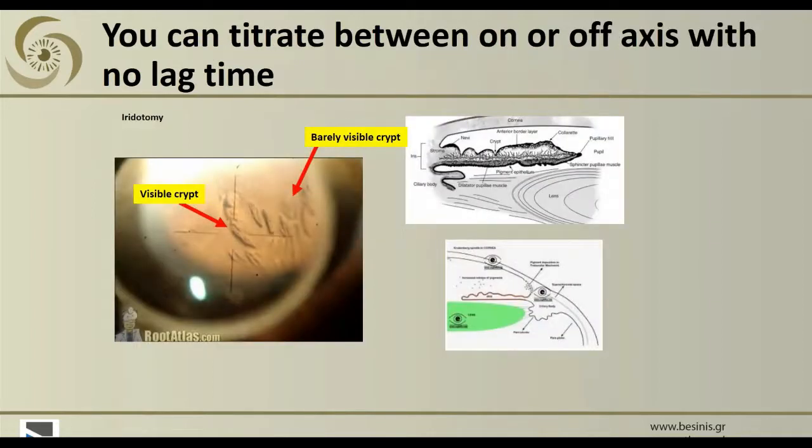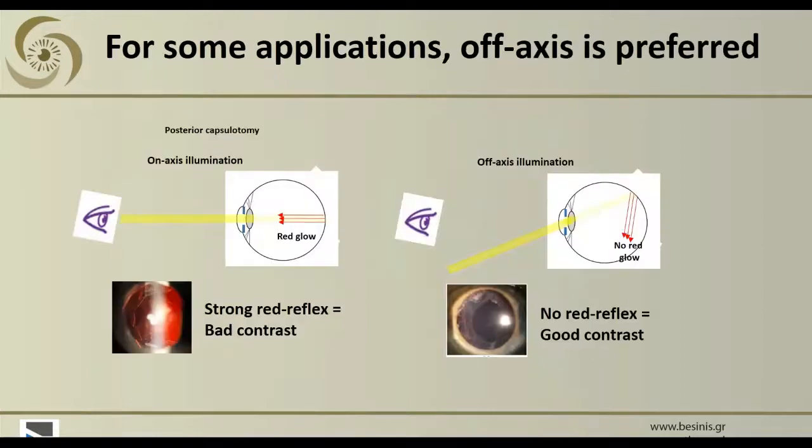you can get a very good iridotomy. So here you can see what I'm saying: with off-axis illumination, the visualization of the iris is not as good, but with on-axis illumination you can get a good distinction between the crypt and the thickness of the iris.